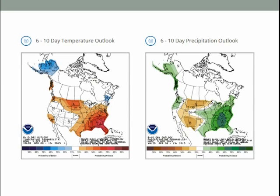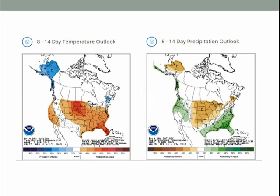We see that on our outlooks, the 6 to 10 day as well. On the left, our temperature, and that's saying above normal. On the right, precipitation above normal. So this week, warmer than normal, wetter than normal. And then next week, remaining above normal temperatures, but below normal precipitation.